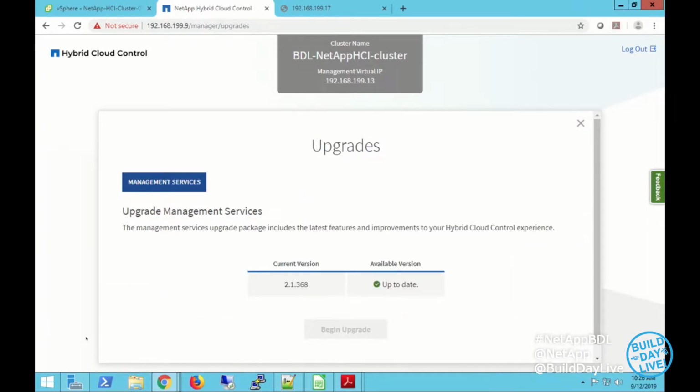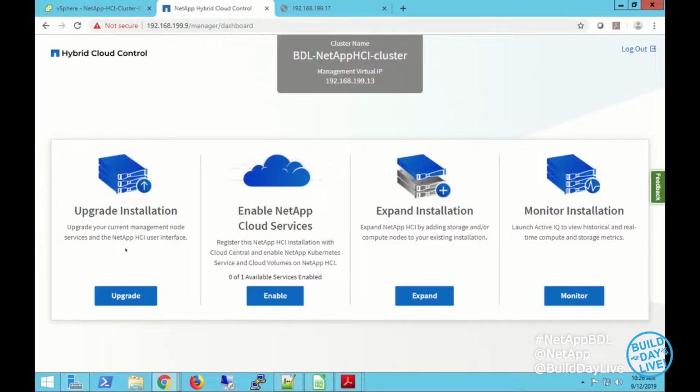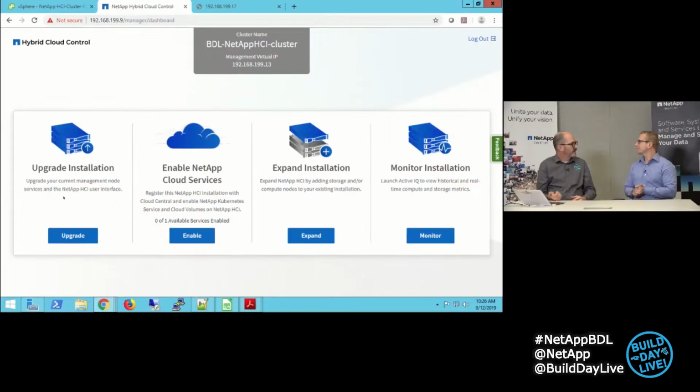But if there was an upgrade, you'd press begin upgrade, and it would pull that in and automatically upgrade the management services to the latest hybrid cloud control services that we have to offer. Right, so nicely built into the product to do the upgrade. And later on, we'll enable this NetApp Cloud service of the NetApp Kubernetes Service. And we'll look at expanding as well, although we won't use this interface to do the expansion.